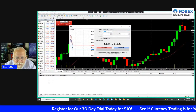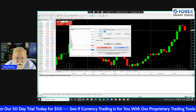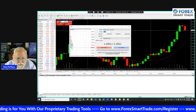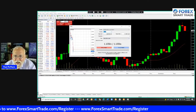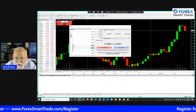My volume is going to be a function of how much I have in the account. Right now, I've got 11,500 in this demo account. To figure out the lot size, I am just going to move the decimal place over 4 spots to the left. When I do that, I am at 1.15. So I am going to take a lot size of 1.2. I'm going to round up.